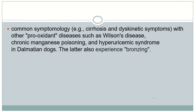Common symptomology of hemochromatosis is like other cirrhotic diseases such as Wilson's disease, chronic manganese poisoning, and hyperuricemic syndrome in Dalmatians. They can also experience bronzing of the skin. Manganese poisoning, you can see it in welders. It's also a byproduct when making cocaine, and sometimes you can see it in areas with poor water filters.